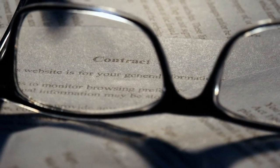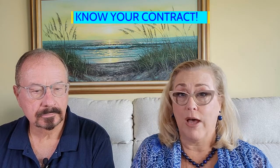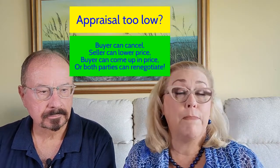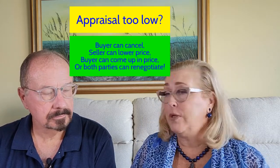Please know, all contracts are different, so really stay in touch with your realtor. But you can either cancel the contract, which can happen, or the seller can come down to the sales price, or the buyer can go up to the sales price, or they can renegotiate. So there are things we can always try to do.